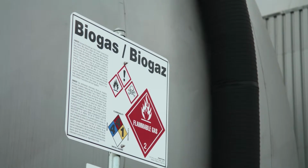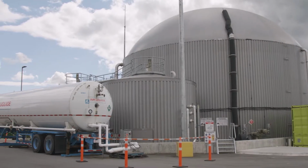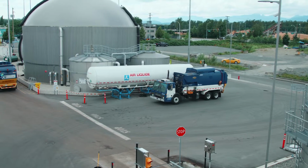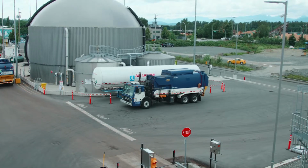We take 100% of the city's organic waste that's collected curbside from its residents and process it into renewable natural gas and compost. Through our odour abatement system, we also produce ammonia sulfate, which can be used for fertilizer.